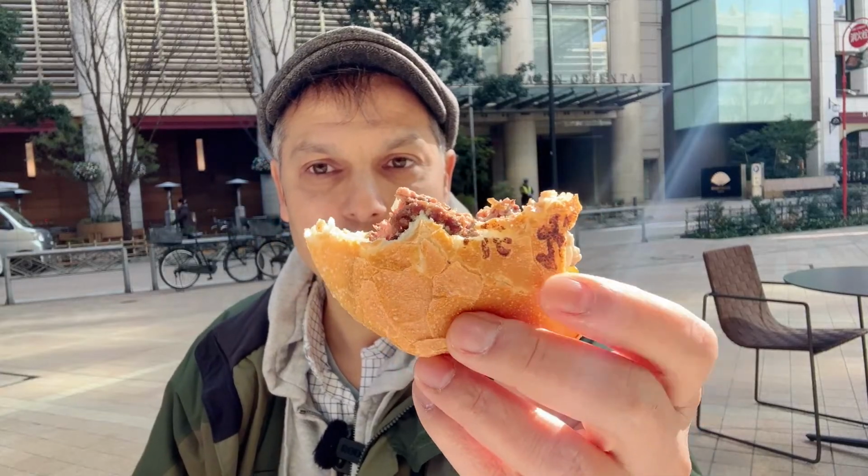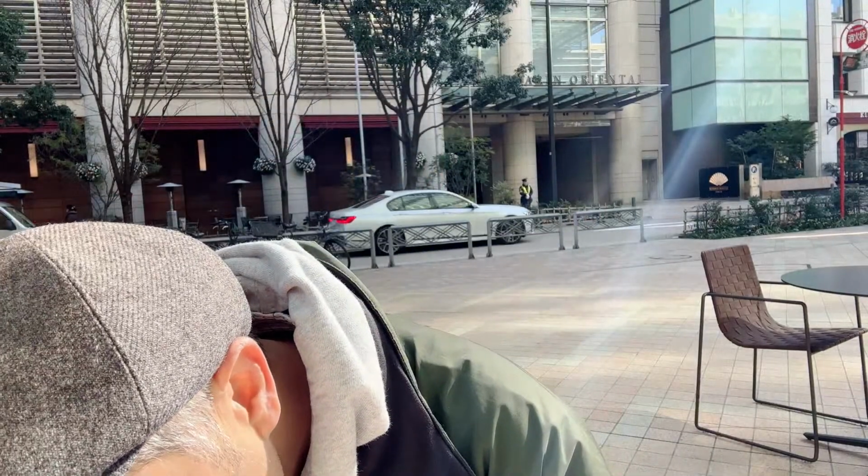All right, final part of this burger. We still got some Wagyu branding on here. Very good. The fries, not so great.